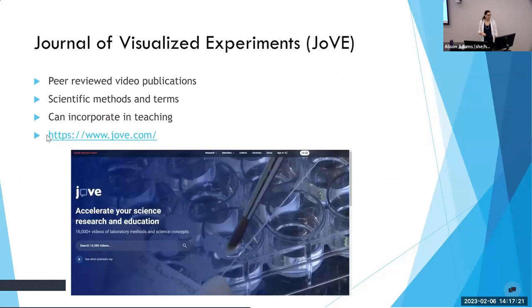Another really cool journal is the Journal of Visualized Experiments. As its name suggests, this one is videos. These are peer-reviewed publications in video format. It's like a whole team of people will come and videotape you, and then they'll edit it, and it goes through a peer-reviewed process. What's really cool about this is that if you're stuck or need help finding how to do a certain method, or you need some quality things to put in your classroom to teach about concepts, then JoVE is a really good choice.